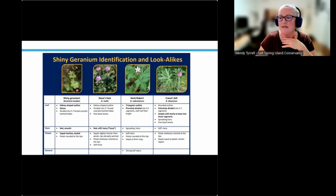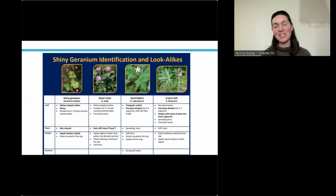Another question was, is it safe to burn invasive plants as a means of disposal? It depends on the plant. Certain plants like Daphne laurel or spurge laurel, it's not recommended. Basically any plant that's toxic, I would not burn. With Daphne laurel, you can potentially release those toxins into the air when you're burning them, which is a health hazard for you being there tending your fire.